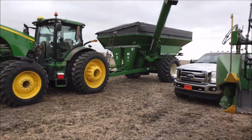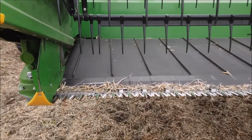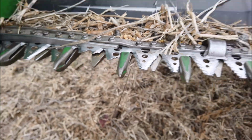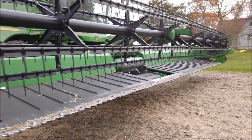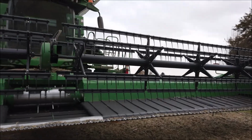Blowing out filters on the tractor and the combine, fuel in the combine, and I got a few broken sickle sections to replace. Get some lunch and get after it.